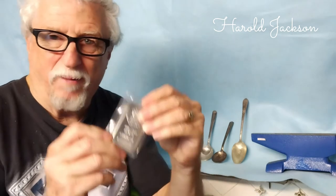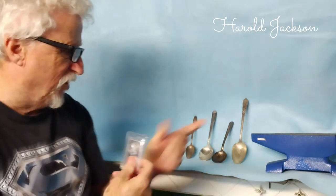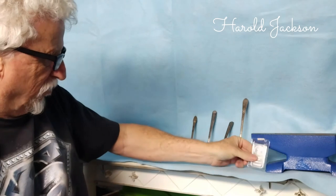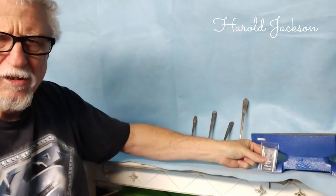So anyway, I'm proud of my silver bar. So now let's get back to talking about this stuff. Let's put this over here so it can show up nice and pretty. Let's see. There you go. So anyway, on the silver plated silver spoons, I was just thinking what to do with those.